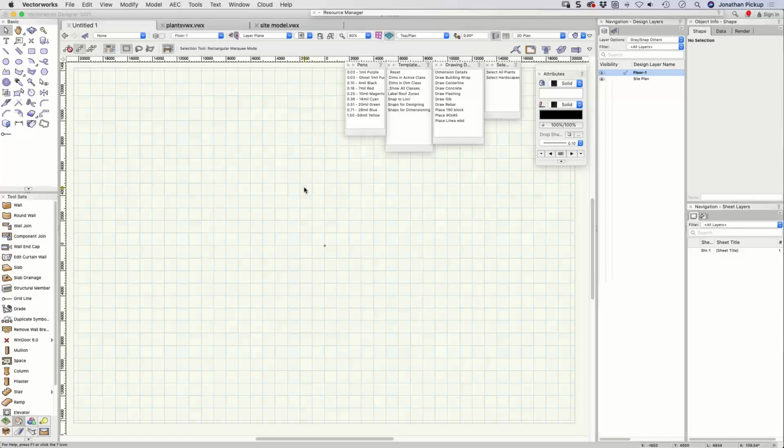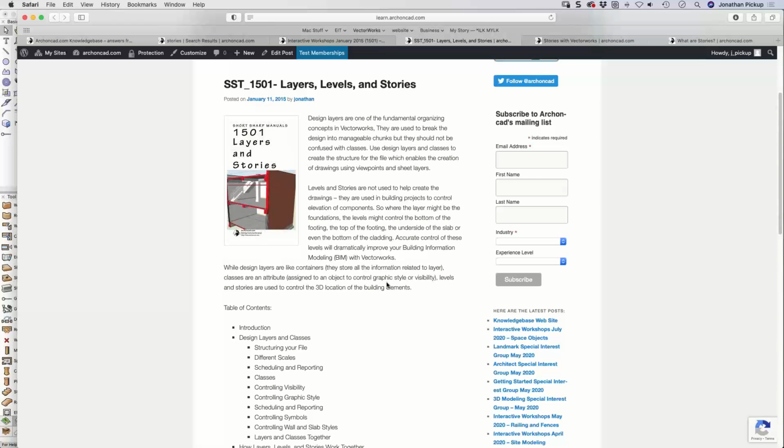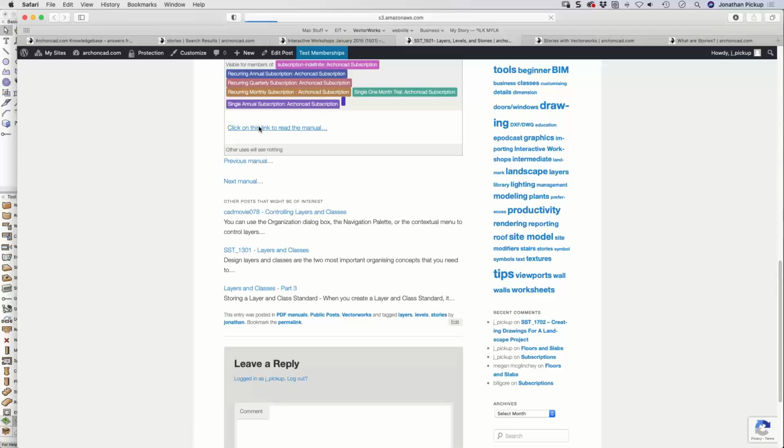I've tended to write manuals in the past, and I think I've still got a manual that did deal with stories. This one here, I think I posted a lot of images in here to try and explain the relationship between a layer, a level, and a story. And I guess you could say, first of all, that a story is a collection of levels and layers. I'm just zooming that out a bit. This is slightly old because it's from 2015.